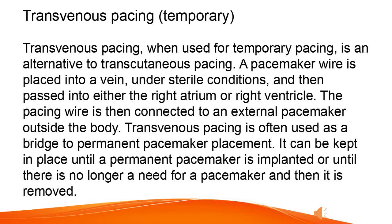Transvenous pacing is often used as a bridge to permanent pacemaker placement. It can be kept in place until a permanent pacemaker is implanted or until there is no longer a need for a pacemaker, and then it is removed.